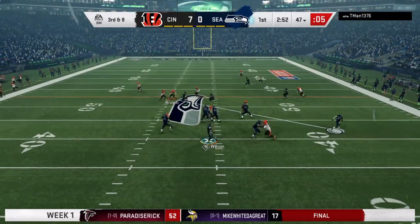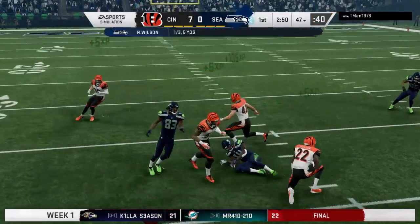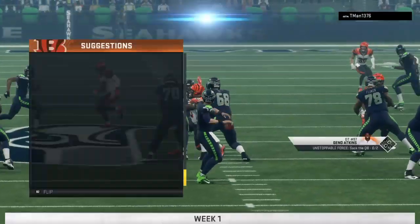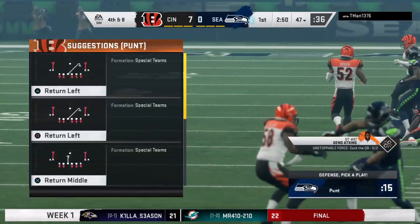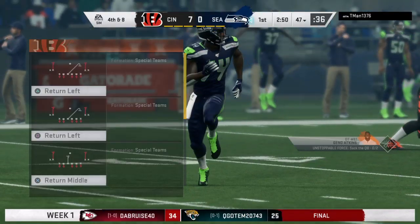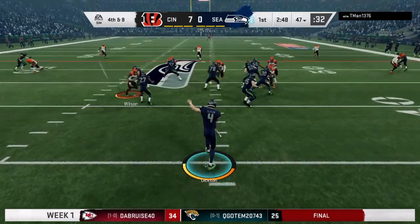Out of the gun, here's Wilson. And that will be incomplete. So the defense able to get off the field here on 3rd down. And it's one of the goals of the game. They've got to be effective on passing downs. It's one of the few things defenses chart. How did we do on 3rd down? That's a nice start for them in this one.